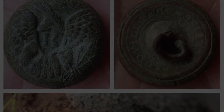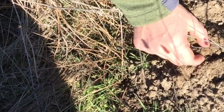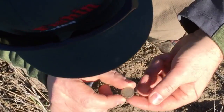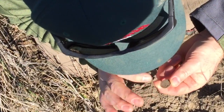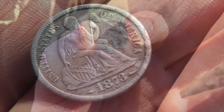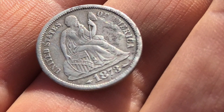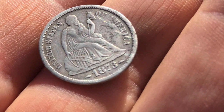That winter was a long winter. The farmers had planted winter wheat. But in February, we got permission for the property adjacent to the field. And we pulled seated. We were pleasantly surprised. What we got here? I'm not recognizing it. To our disbelief, it was another seated Liberty dime from 1873, making this site officially our field of dreams.